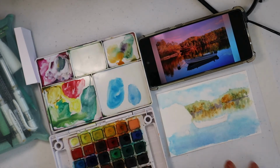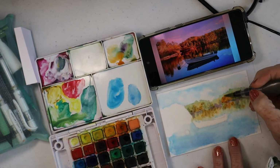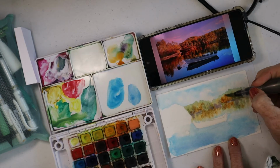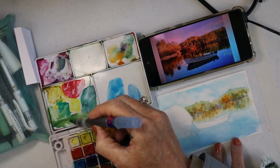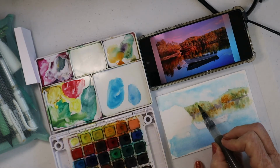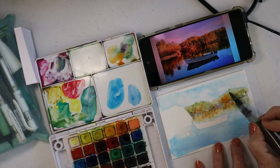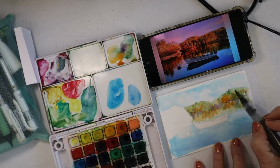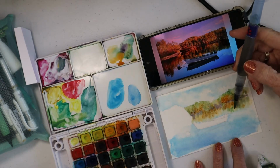So, gotta clean my brush. Clean my brush. Lovely. See? I'm gonna lift that. So now do you see how pale that first green is that we laid in? It's crazy how light it gets. So I'm gonna add a little more definition into some of those in the back.